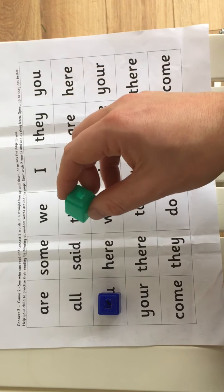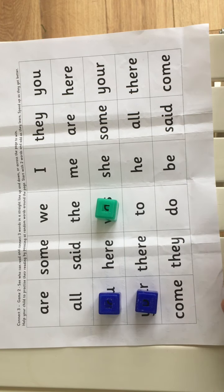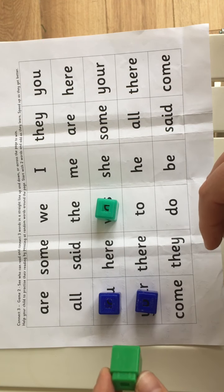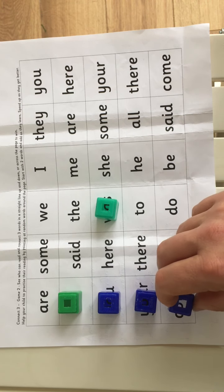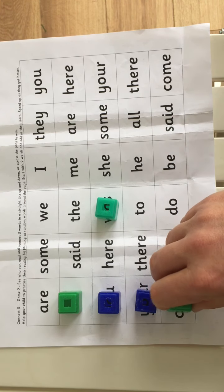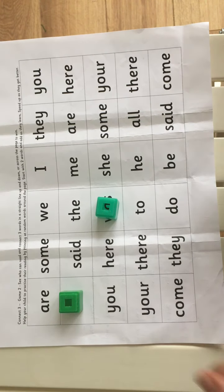They might try this one. They might try was. And then you could go for your. And then will they spot that they have to block you to stop you from getting 3 in a row? All, they might say. Okay. And if you were very clever, you might spot that you could win on the other side. Come. Okay. So the idea is to block the other player from getting 3 in a row. Okay. So be careful. Try your best. Have a bit of fun.